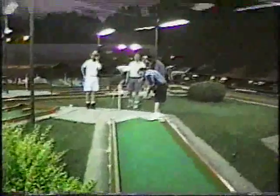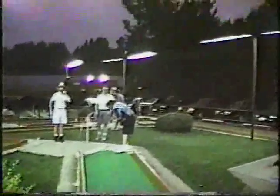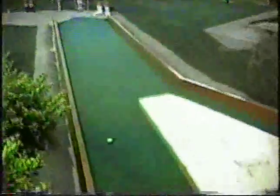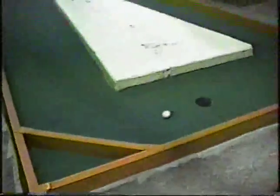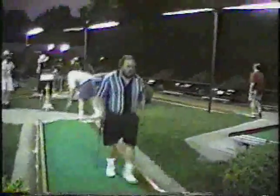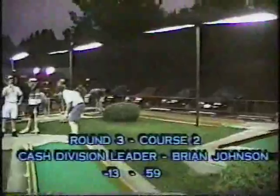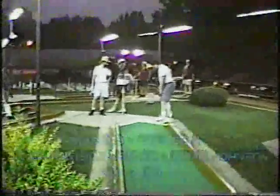Here in the cash division now, and this is over on hole 12. This is Bruce Heron. Bruce trailing Brian Johnson coming into this round. But that'll speed things up with an ace there. Hole 17. And now your leader in cash division.